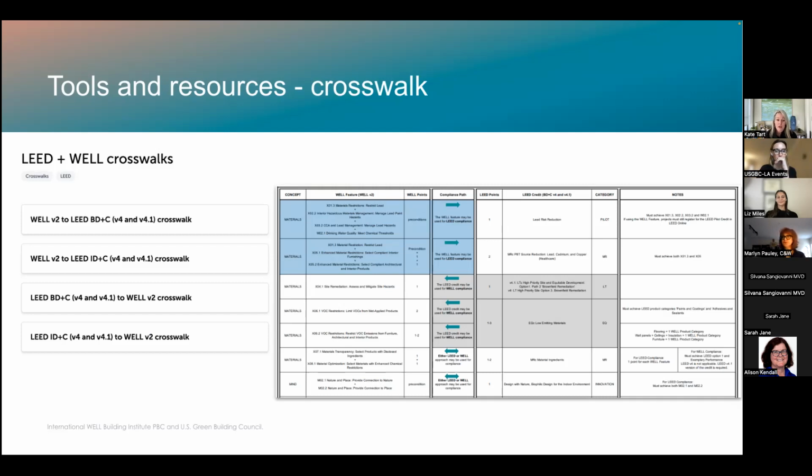On the left side, you'll see that there are 4 different crosswalks. There are actually 2 different crosswalks available in 2 different arrangements. So there's a crosswalk for LEED BD+C, and then a different one for LEED ID+C. You may reference the crosswalk in the order of the LEED credits or order of the WELL features. The information is identical in both formats, which allows you to use the order that's most comfortable or relevant to you and your team. Any credits or features not listed in the crosswalk do not currently have an eligible crosswalk pathway. The features and credits included have been included after extensive research and discussion by both technical teams.